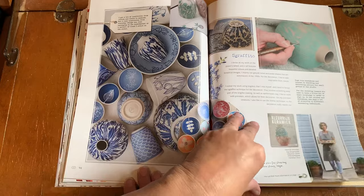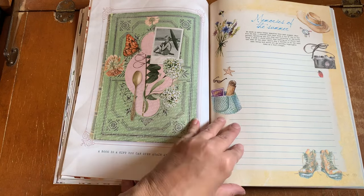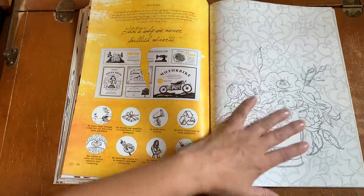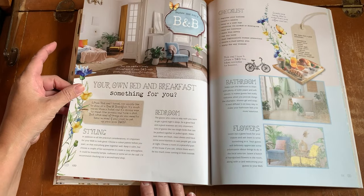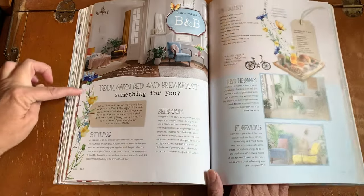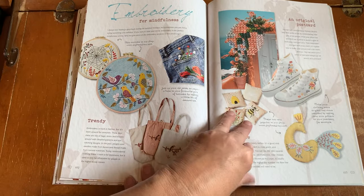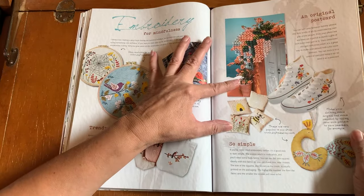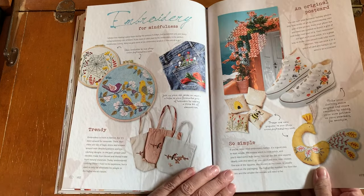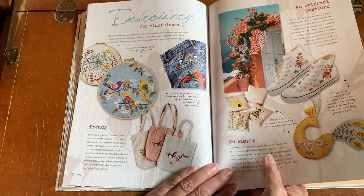So these magazines are wonderful. I love them. A book is a gift you can open again and again. It's true. It is. Look at this. Coloring sheet. Look at that. I love this. I like putting different things and stuff. Now, is that embroidery? An original postcard, and she embroidered on it. That's nice. Embroidered on running shoes, embroidered pillows. Look at that. Nice, nice.